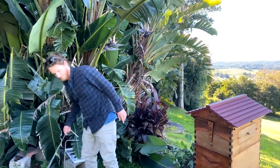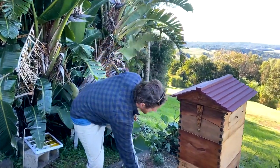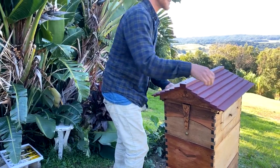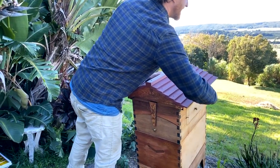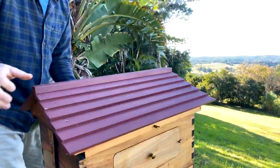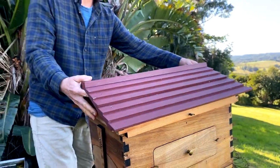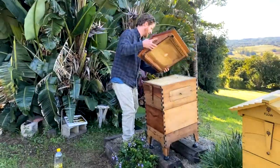Here's a key. So what we'll do is actually take a frame out of the top of this hive. There's really not many bees in the top box, so I can probably do it with no bee suit on, and we'll see how that goes. So I'm just undoing the little wing screws here, and I'm taking the top off. Oh, looks like the inner cover's coming with it. There we go.